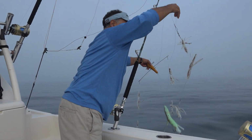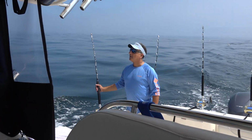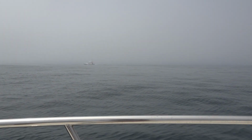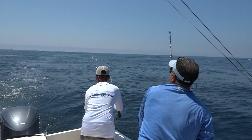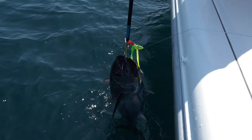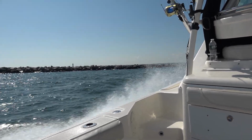With plenty of experience on board and fingers crossed, off we went into the morning fog, headed past Block Island, past Montauk Point, and into the great blue yonder. After fishing the early morning, we finally hooked up with a decent-sized tuna and headed back to the dock. I still had a big day ahead of me before the party.